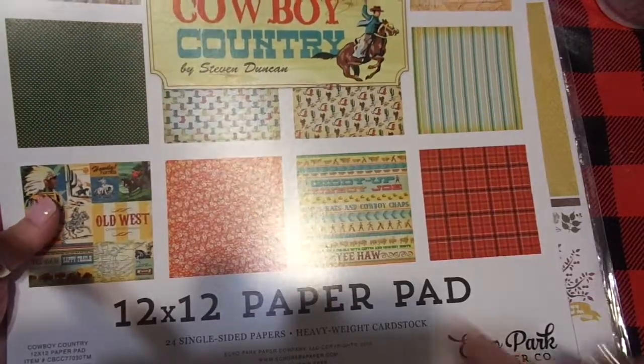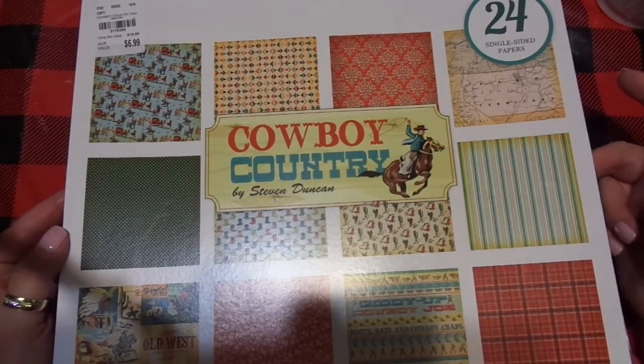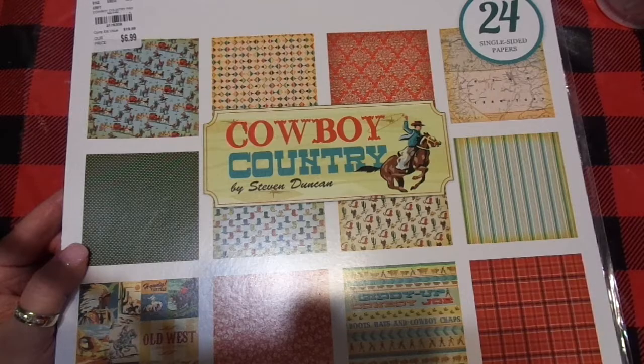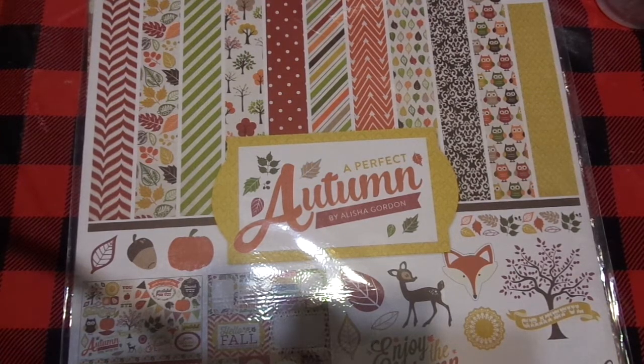This is Echo Park, and it is called Cowboy Country by Stephen Duncan. I have bought bits and pieces of this throughout the last couple of years, and anytime I can find something like this, I grab it, I add it to the collection I already have, and then I make a project out of it. So sometimes there's just a season of collecting it until I can make the project.